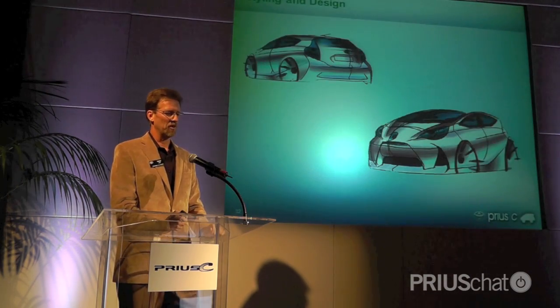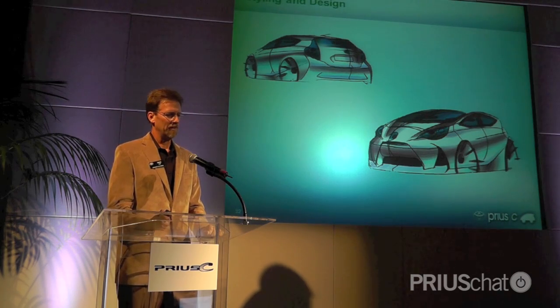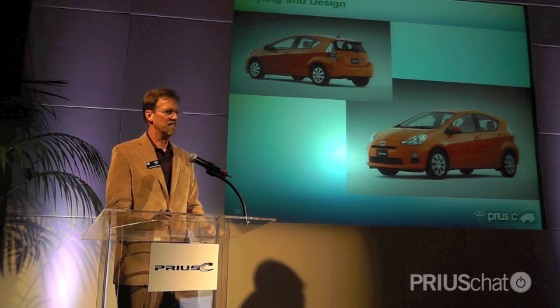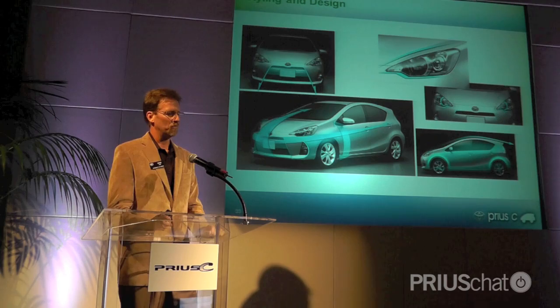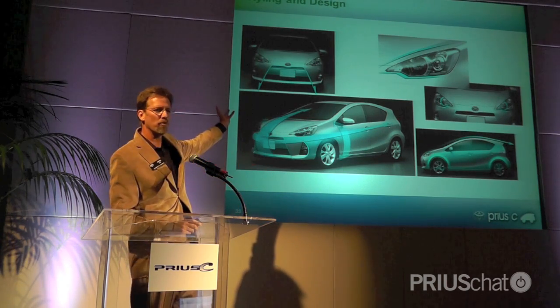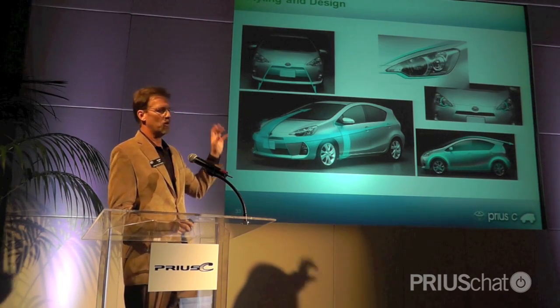Styling and design. Once again, aerodynamics here. Here's some nice drawings from our design center that worked on the Prius C. So you can see some of the concepts there, and then you can see as we moved into a production vehicle, of course, the engineering takes place and things change a touch, but there's a look and feel. Ogiso mentioned the lower grille. That's our under-priority styling design. That's kind of been a theme of ours of late, to give the car a very low and stable look.